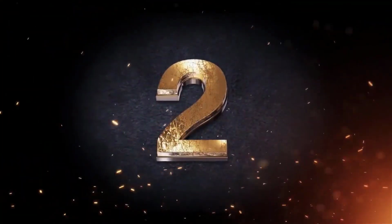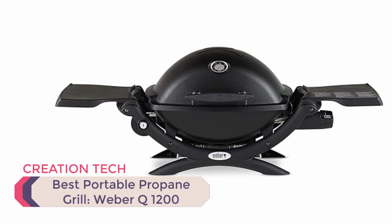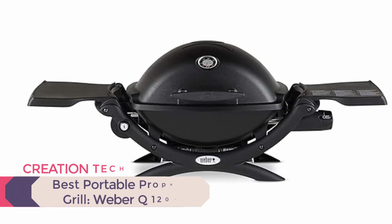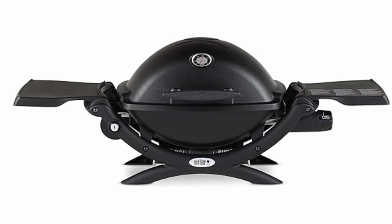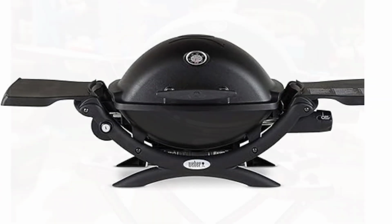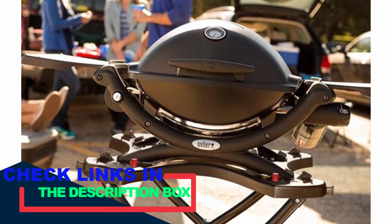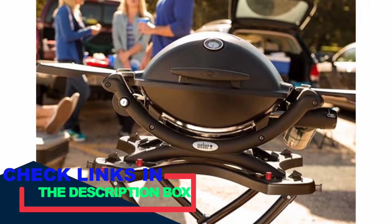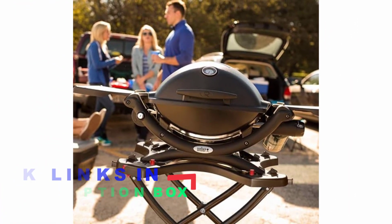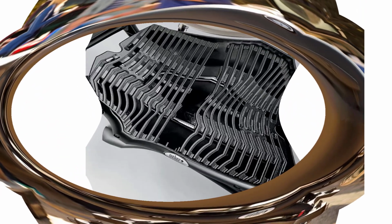Number 2. Best portable propane grill? Weber Q1200. If flavor is your only criterion, I would argue that charcoal is superior to propane gas. But flavor is rarely the only factor. We don't grill in beautiful meadows under a rainbow every day. Often, we grill after hours on a Friday while we're also trying to set up a tent, inflate a mattress, and wrangle hungry children. And that's when the convenience of propane trumps charcoal. For those times, your best bet is the Weber Q1200.